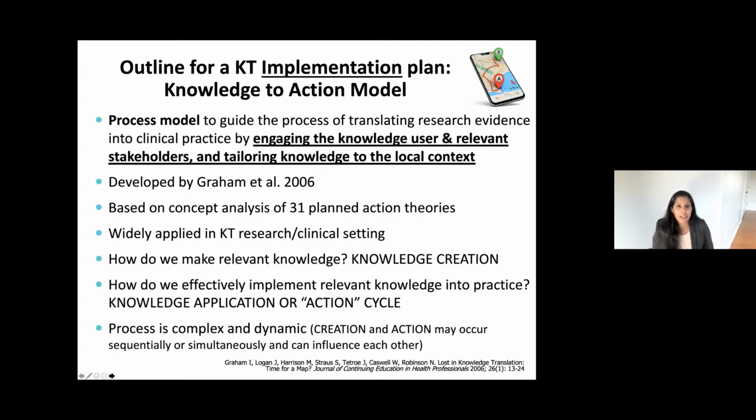And so this is where the knowledge to action model comes in. It's a knowledge translation process model that can be used to guide your process of translating research evidence into clinical practice. But you want to make sure that you're engaging the knowledge user in the process, and you're tailoring the knowledge to meet that local context. So whether it be a clinical setting or the community, it really needs to be identified in that project. The knowledge to action model is a very user-friendly model.